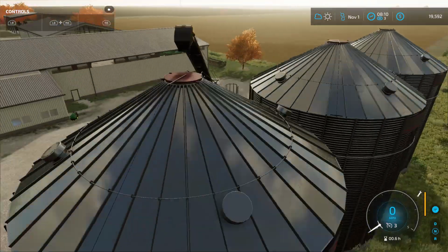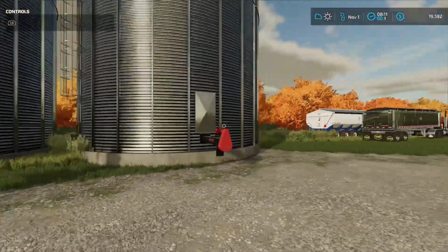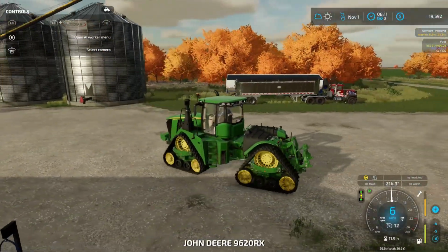And is this positioned right? Whoops. Let's leave it on. Yeah, we'll leave that running because we're going to need it. All right, so now let's get our grain cart and get started on this.